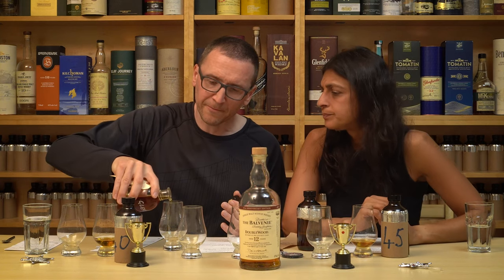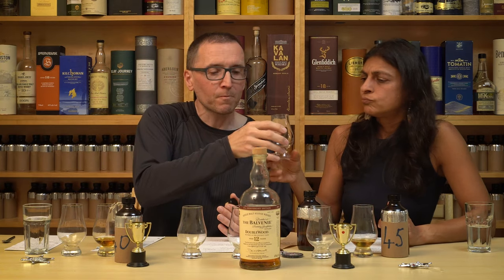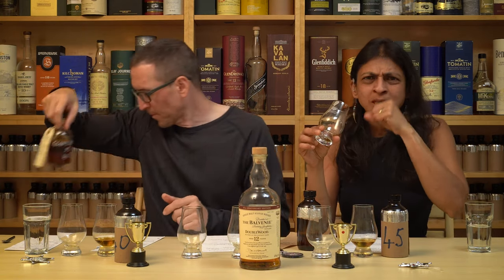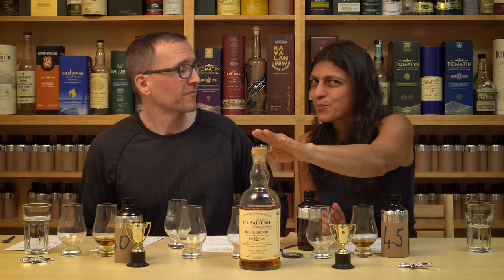Let's go Glendronach again. Because everyone will be screaming at us. You can't put that ahead of Glendronach 18. Oh, it's very extreme. Yeah. I can understand if people are screaming. That's pretty deep and rich. But, you know, I quite like the balance. I actually prefer this more.